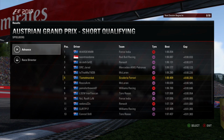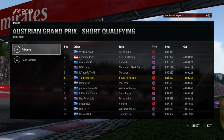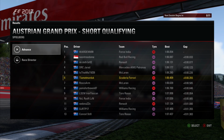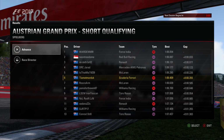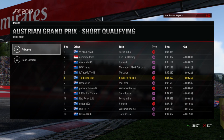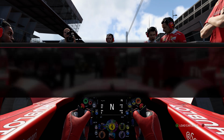Warden sets a 6 flat. We wouldn't have beaten that, but I feel like if we would have improved, like got a better run through the final 2 corners, which I think we were going to do if we would have hooked it up, I think we would have been maybe second row or maybe even front row. I'm not too sure. It would have been a little bit higher up the grid, and that definitely would have made things easier for the race.